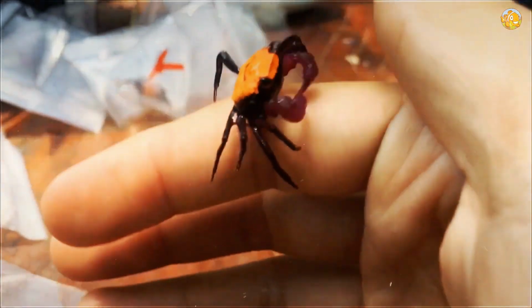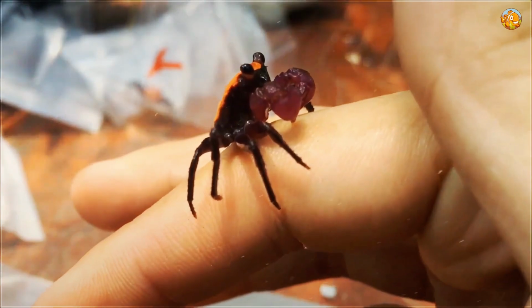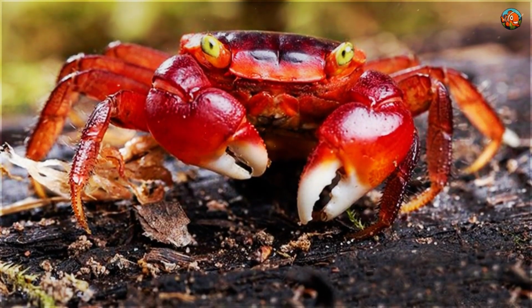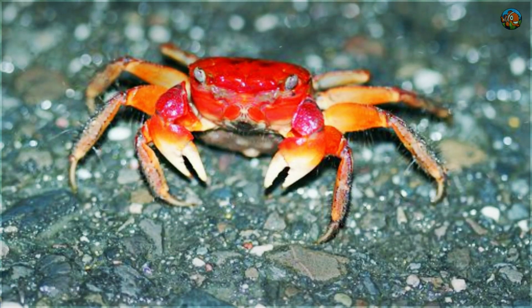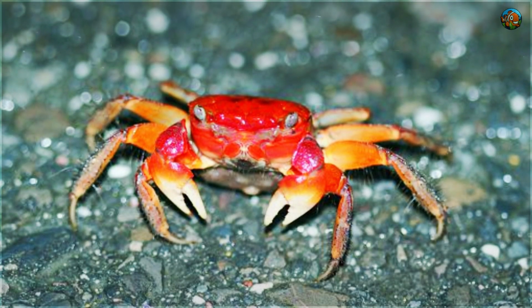They make colorful pets appealing to maintain because of their dark bodies and legs with red and orange claws and brilliant yellow eyes. Because they can alter their colors under their moods, they're also known as chameleon crabs. Red apples are social creatures, thus your tank should have a minimum of 2 to 3 crabs.